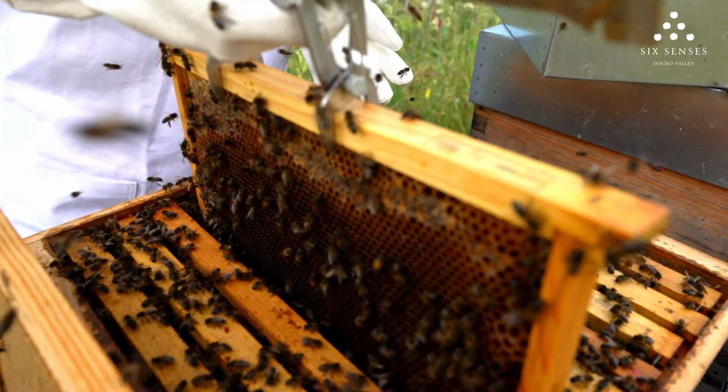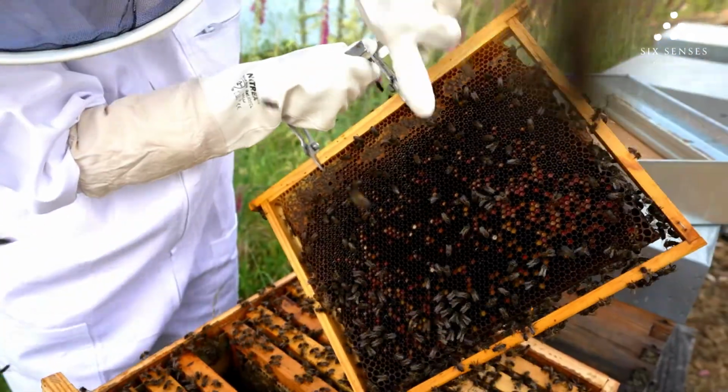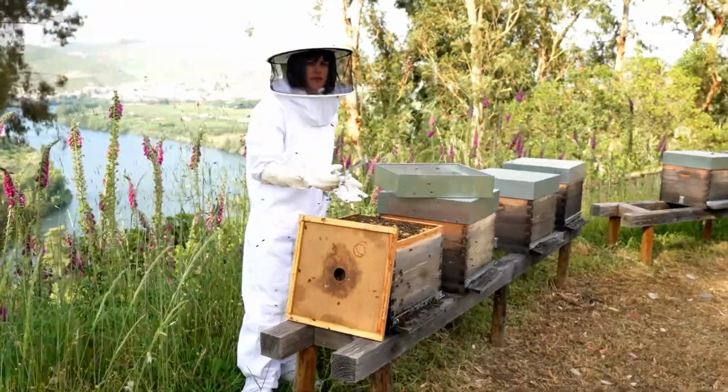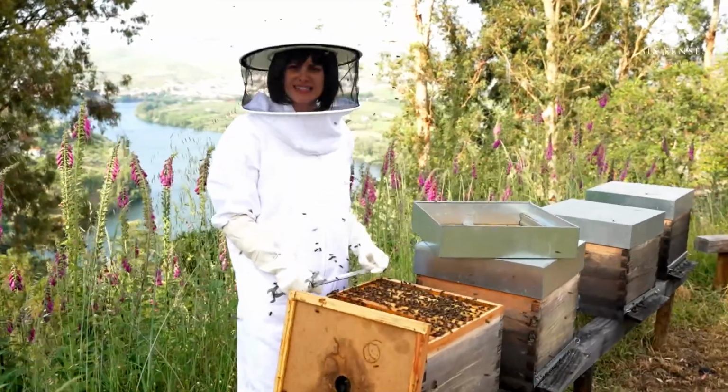Let me see if there's some with pollen. So look, this one, the yellow balls, it's pollen. So we think we'll have good honey this year.